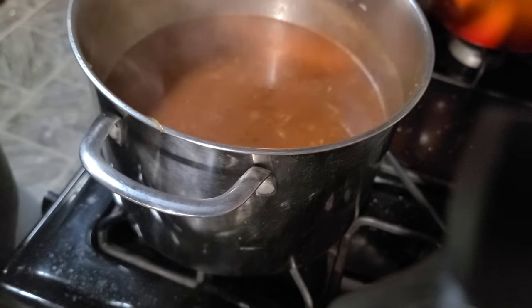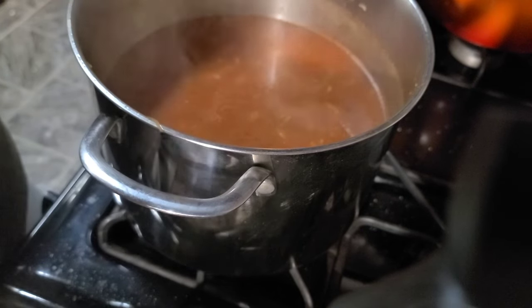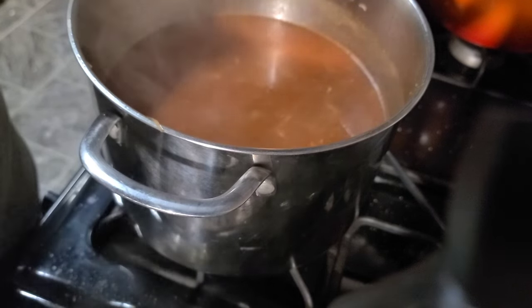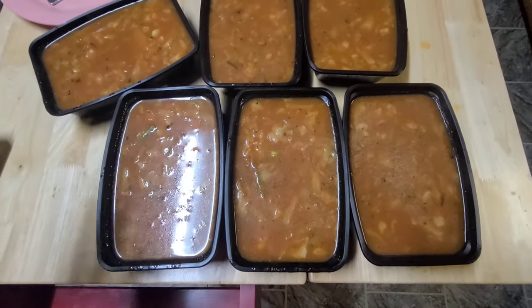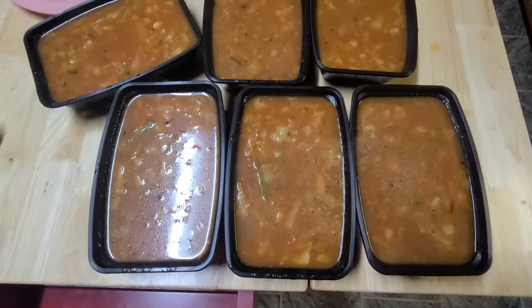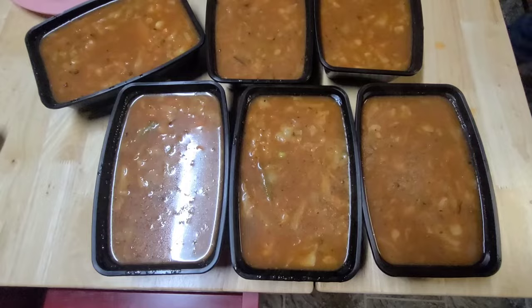It's delicious. I'll be back later to show you how many servings I get. I'm gonna eat one for dinner and then I'll dish up the rest. So I got 6 more meals, so that was a total of 7 cabbage soups. Yay! It was really good.